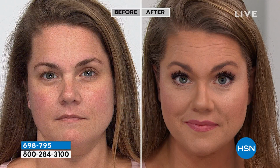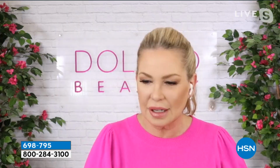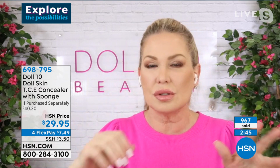This will never settle into lines and wrinkles. Oh, look at that, the crow's feet. I know. It's so good. And the reason is, too, it starts its life as a serum. That's how it starts its life, with really good skincare ingredients in there. And then I put these brighteners in that instantly brighten up the look with these pigments that cover up hereditary dark circles, sallowness.